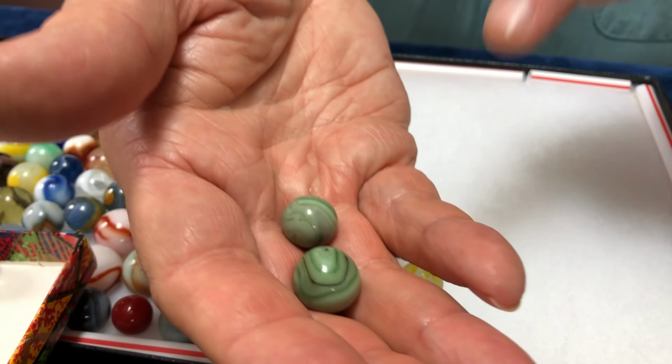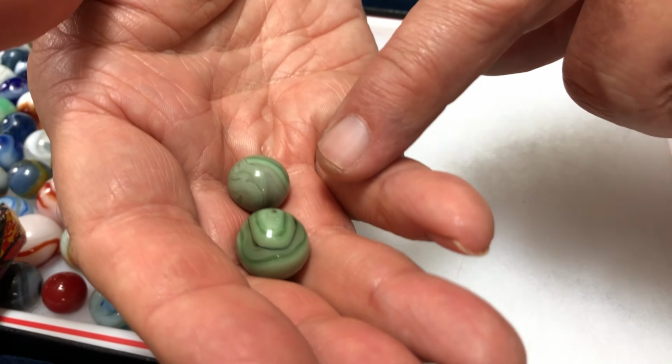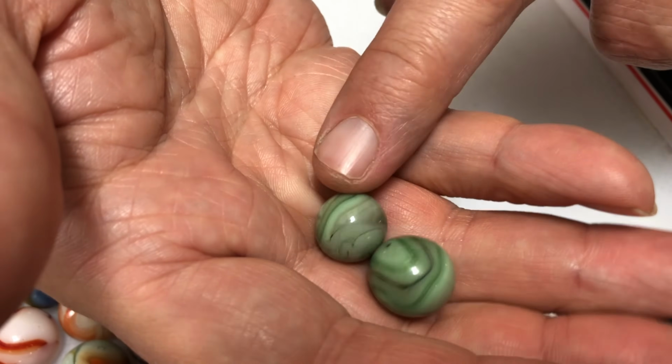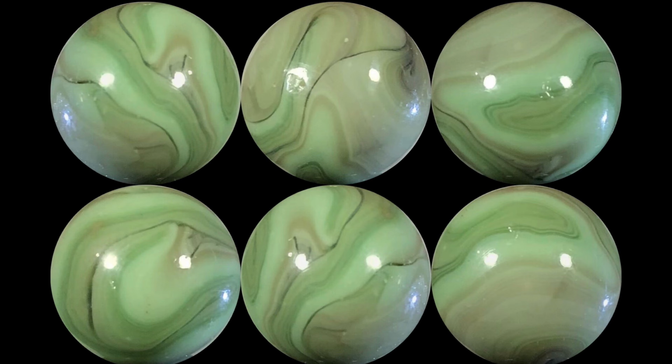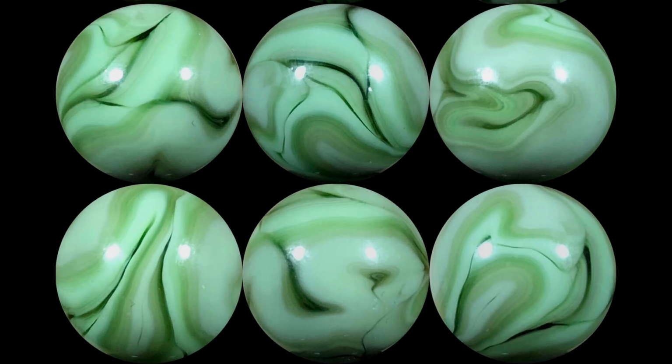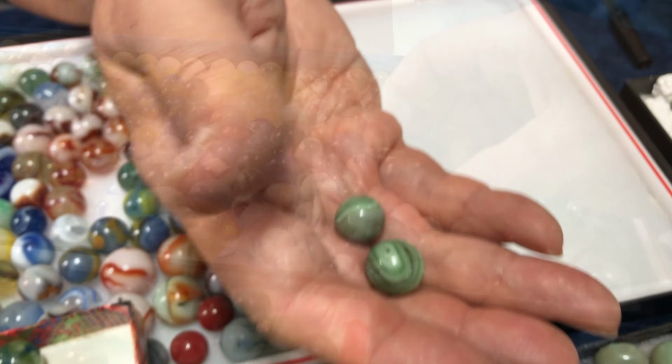And here's another Cairo model with that green and purple color combination. These are nicknamed Mossy. The base here is a busy two-tone granny apple green with a light dressing of faint purple swirling. This last one appears to be missing any trace of purple color. These are really pretty West Virginia swirls.